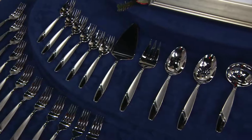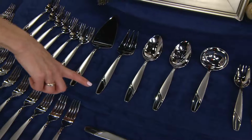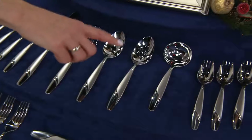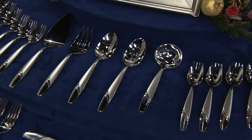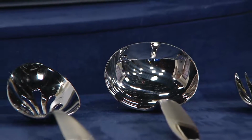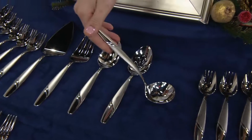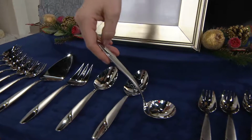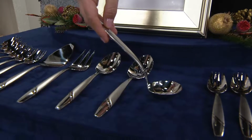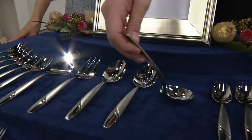And then you're also getting serving pieces. The pie server, your meat fork, serving spoon, slotted spoon, and your gravy ladle. And I always say, I also use that for serving soup. So again, everything you could possibly need in one set. I just want to pick this up and show you because the presentation is so lovely. Isn't it beautiful? Perfectly angled so that when you are using it to serve, the piece at the bottom, the actual ladle, is level. I mean, they've thought of every single bit of design here, including how you use it, which I think is just what we turn to from Lenox.